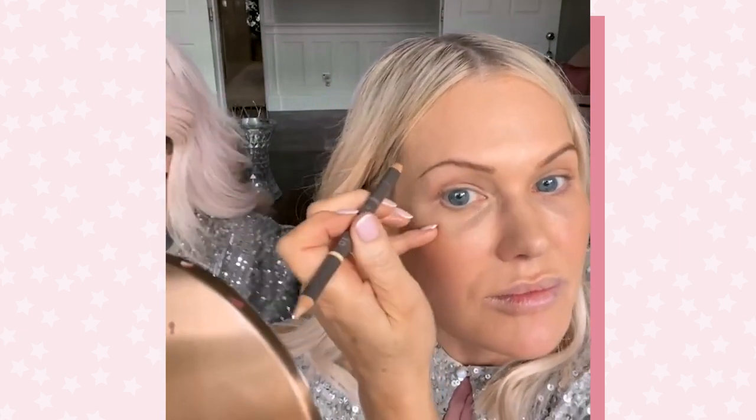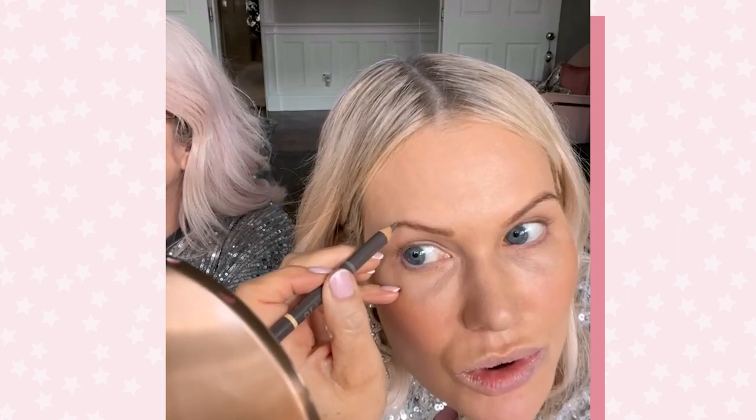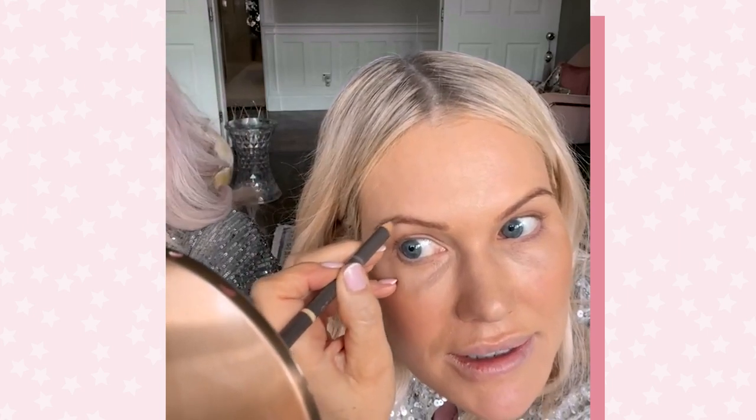Okay, stabiliser. Remember, this hair is growing downwards. So we're going to draw very little hairs downwards.